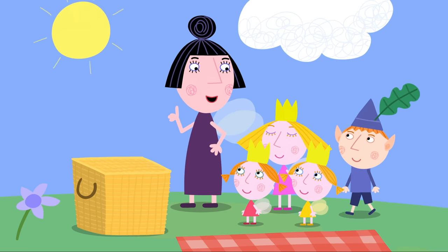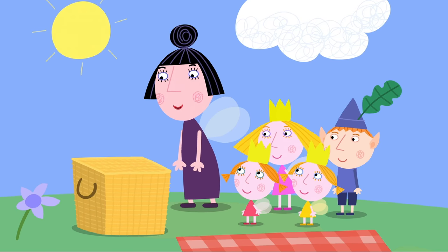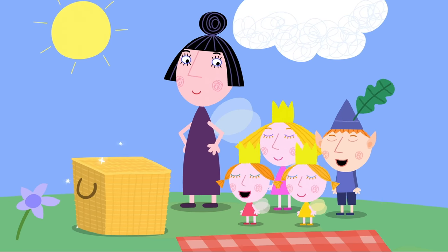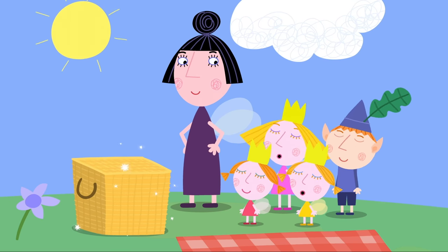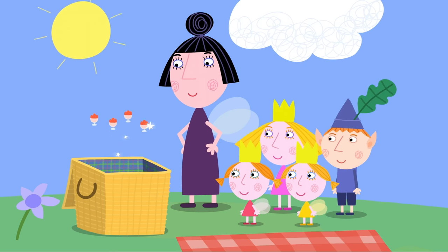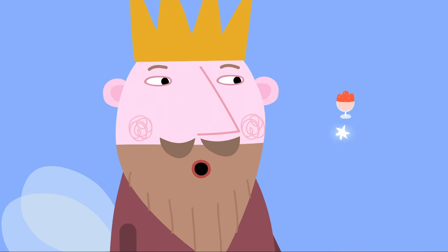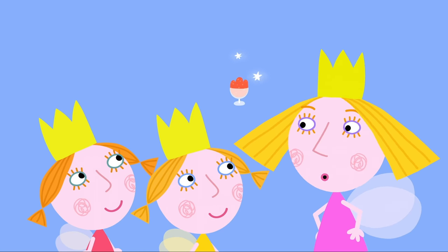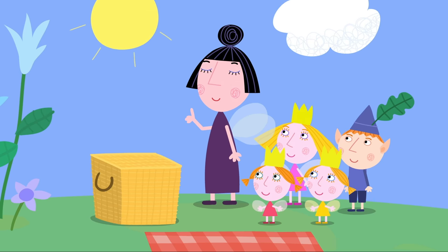Children, repeat after me. Magic basket, please. Jelly, jelly, but not a lot. Magic basket, please. Jelly, jelly, jelly, but not a lot. Hooray! Oh, they're a bit small. They are quite little, aren't they? Yes, we'll need more.